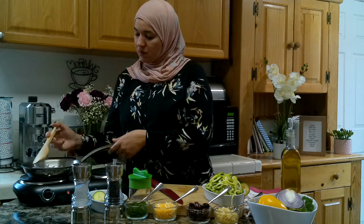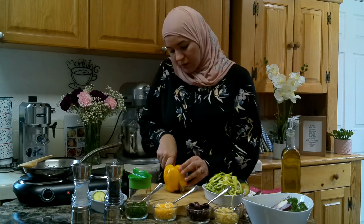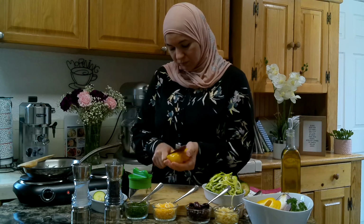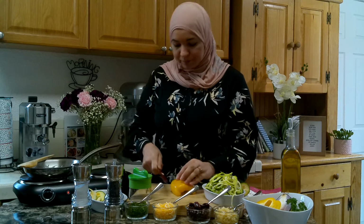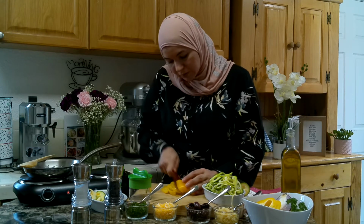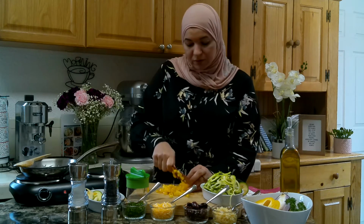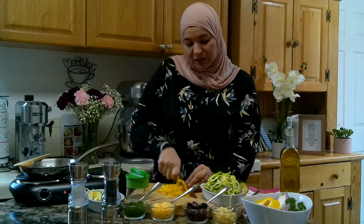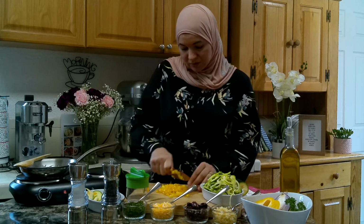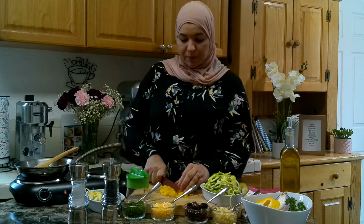Okay. Now I'm going to prepare the pepper. I am going to cut it in cubes. I've sliced it now, and I'm gonna cut it in cubes. You can choose any pepper you want. I chose yellow so I can have a colorful dish. And like you see here, I cut the pepper into small cubes.